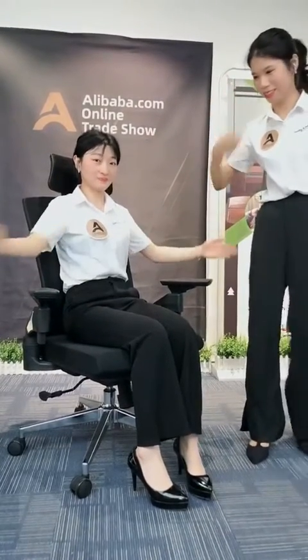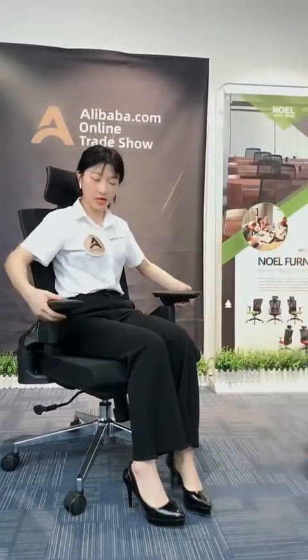And this looks like the lumbar arm, right? Yeah, lumbar arm. Yes. And also height adjustable. And the angle, okay, you can see. And the armrest is very soft, which is our factory's own mold and design. And this is the best selling point of this chair.